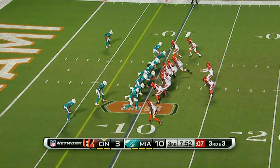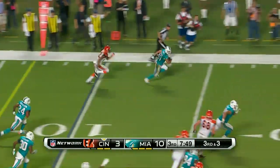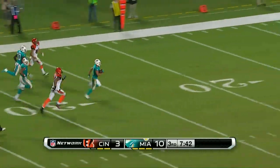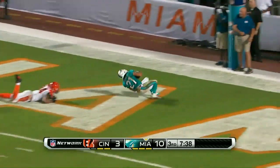But we picked things up in the second half here with it being a 10-3 game, and Andy Dalton throws a pick six. A big play by Brent Grimes right here, Dion. Brent Grimes, he has a knack for making plays on the ball, can catch, can run. This guy is a total package, and will come up and make a tackle.